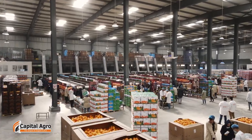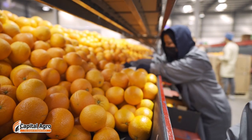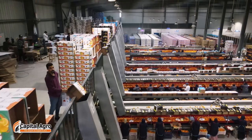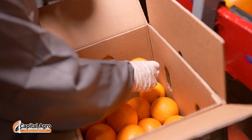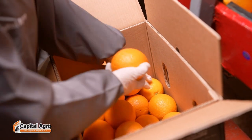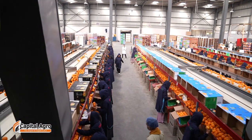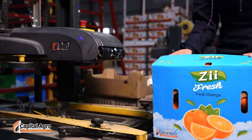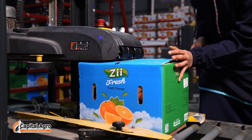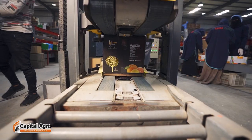Now, the packing operations begin, with workers receiving the fruit at the end of the production line, carrying cardboard boxes that meet export specifications, including holes to ventilate the fruit, to carry out the packing process. These packages bear the brand specific to each market, as well as a traceability label that represents a record of the product's life from farm to consumer.